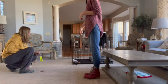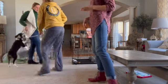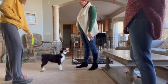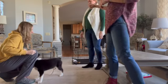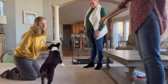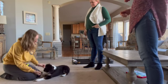Okay, Renee, come in here, and then you're going to face Liz. Now what I'm going to teach you to do is teach Maggie sit for petting. Maggie, sit. You're going to hold your treats in your fist, right in front of her mouth. Let her smell it, and then see if you can get her to sit. Okay, sit. Good girl. Or lay down.